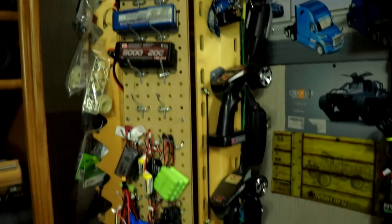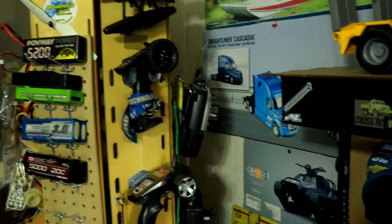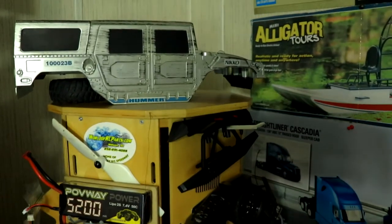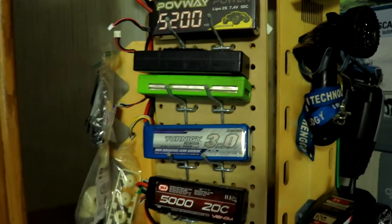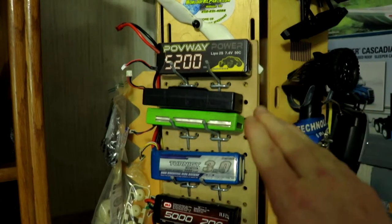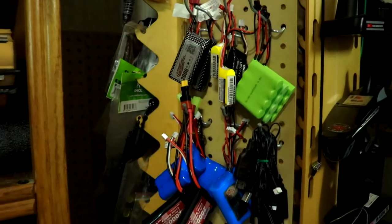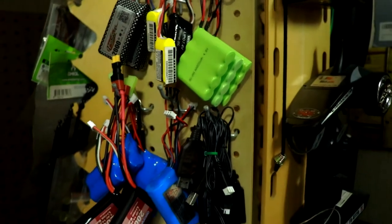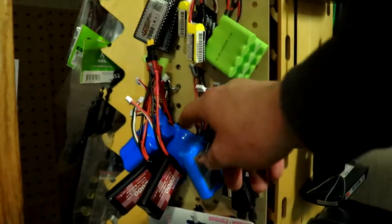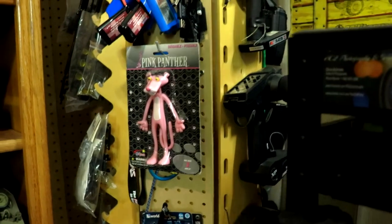I got all my controllers on there, pistol grips to the stick controllers. There's one of those Hummer H1 bodies. I know I have a lot of these body shells. But this one here has all my batteries, and they all go from 2-cell down to 3-cell LiPos. And then I got all my battery packs for my smaller LiPos, a couple nickel metal hydride batteries, lithium ion batteries, all the batteries that I use for the construction equipment, a few little action figures and stuff like that I use. So that's on that one right there.